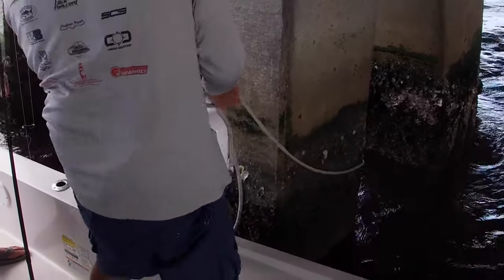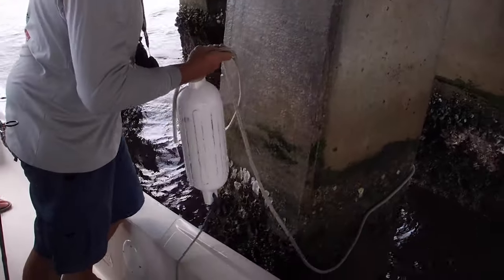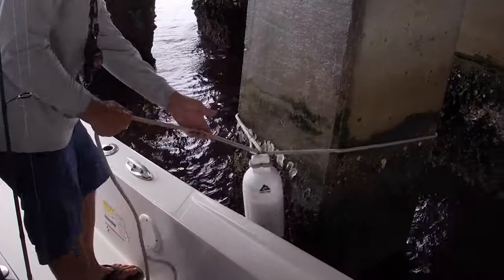The sheep's head feed on barnacles that grow on the pylons from the bridge. So you have to be real close to the pylons to be able to attract their attention.